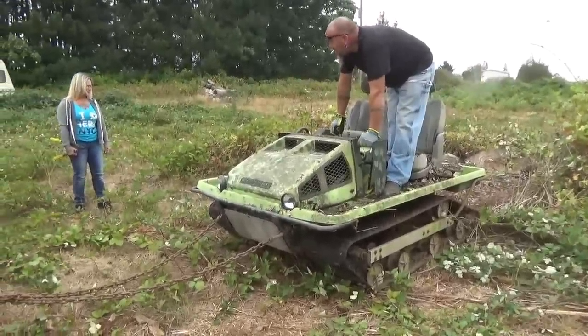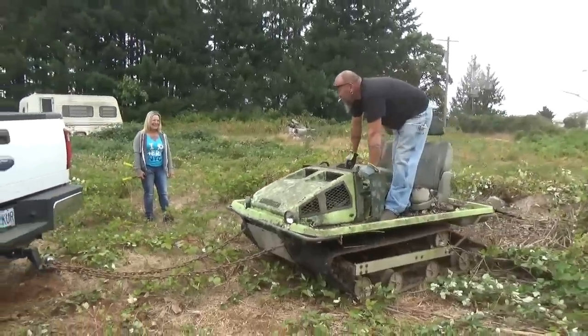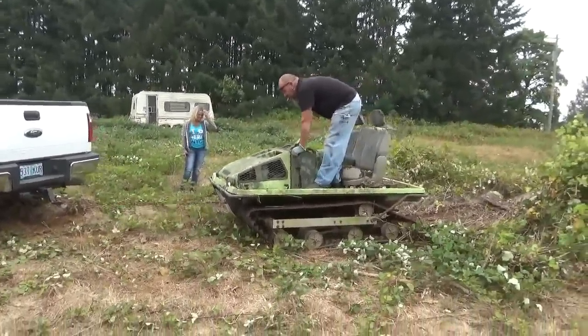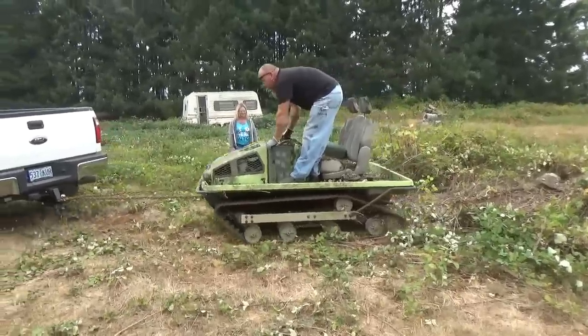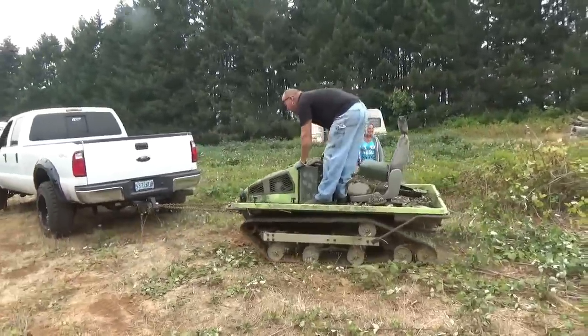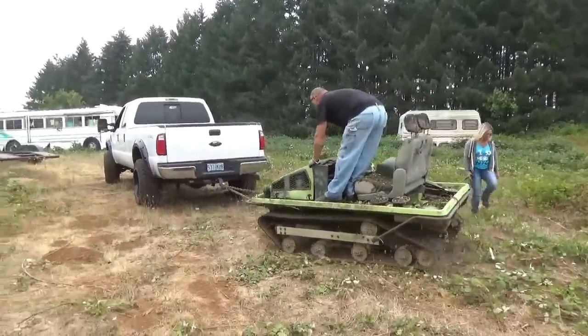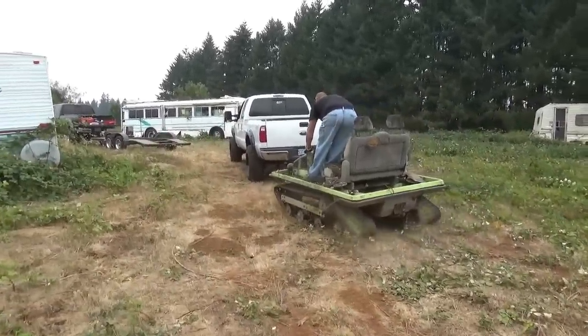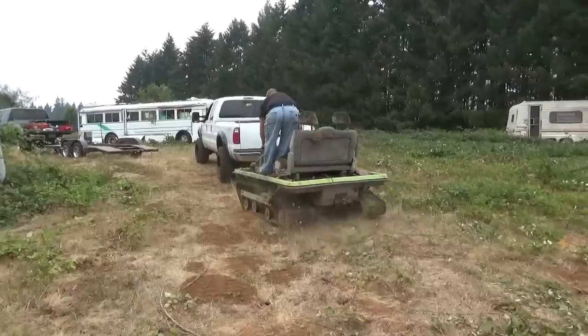Ansel Amphibian. It's a cute little thing, isn't it? Huh. That is neat. Maybe more access to berries. That's good.